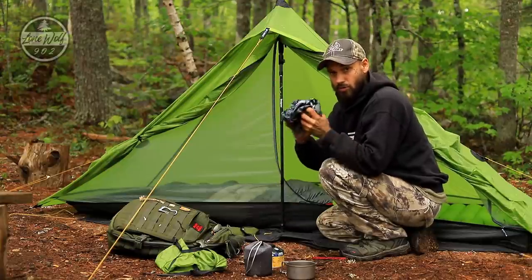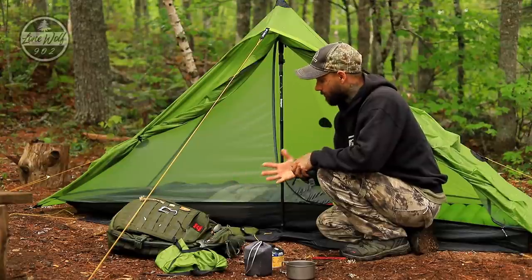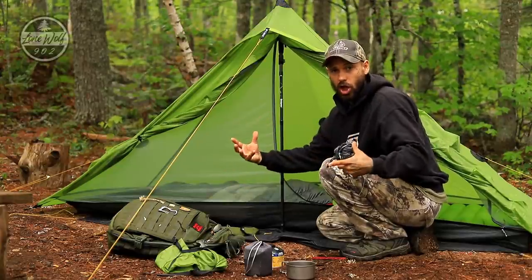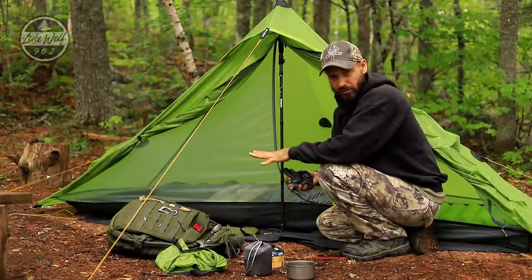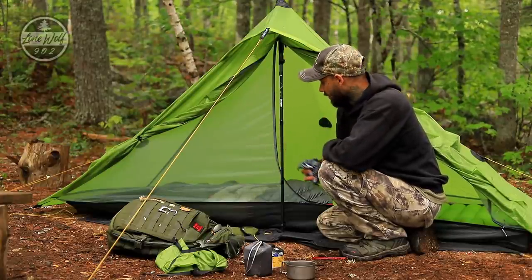So today I'm not gonna put it inside of the stuff sack because I actually do have a rain cover for my backpack. I'm just gonna cram it in there and let it loft up, and the rain cover will keep everything dry. So when I get to where I'm going, I could just yank it out, throw it in the tent and be done with it.